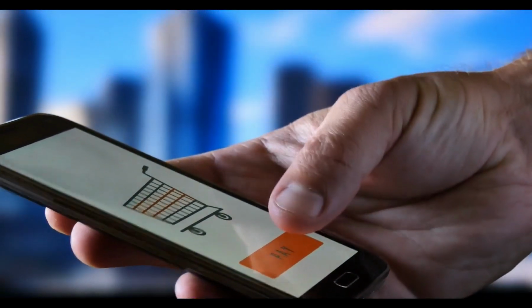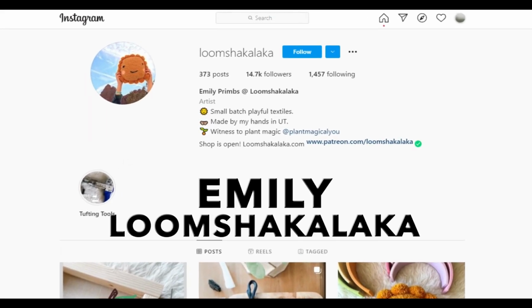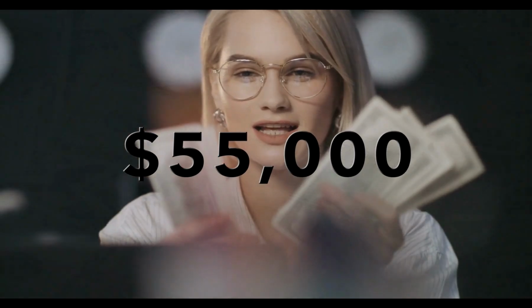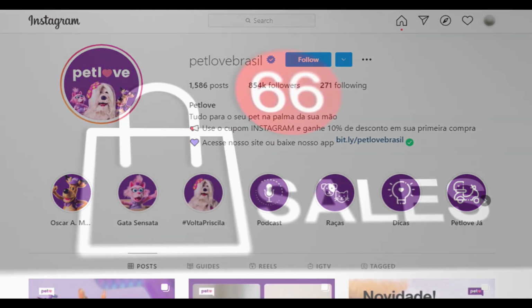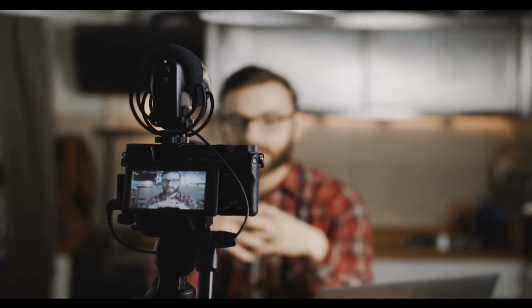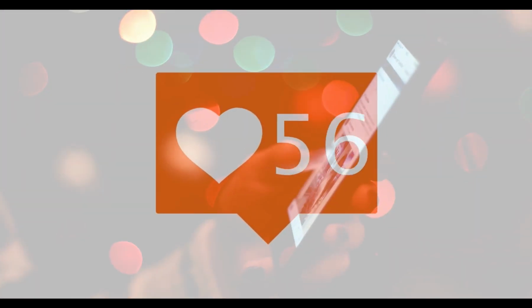According to Instagram stats, about 130 million users have made at least one purchase through Instagram. Average people like Emily from Loom Shakalaka sold thousands of copies of her membership site, making over $55,000 a month using her Instagram followers. Same way Pet Love from Brazil generated millions in e-commerce sales on their website using their 800,000 followers on Instagram. Every day, hundreds of video course creators are selling more of their courses to new audiences using Instagram. Instagram is full of people ready to engage and buy from you if you know how to do it right and how to scale it.